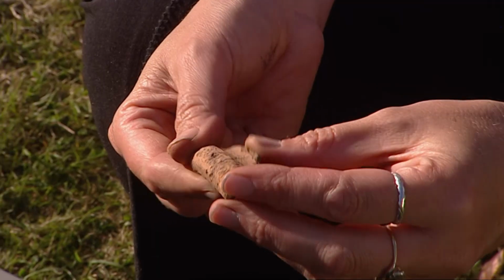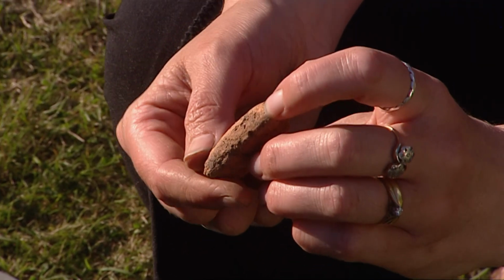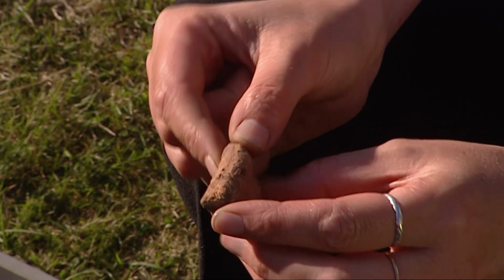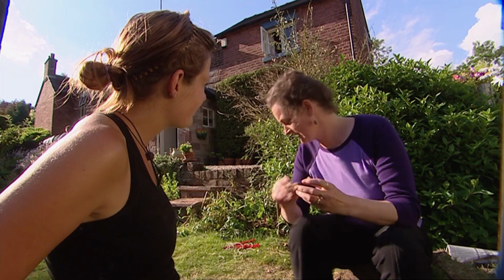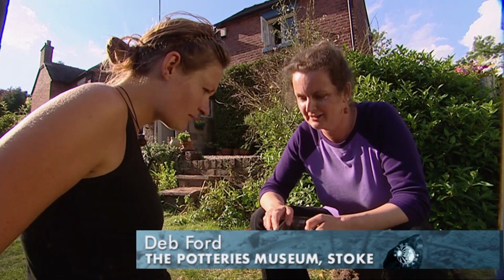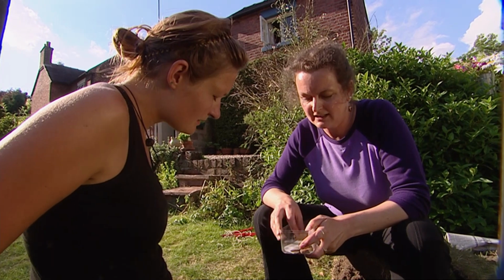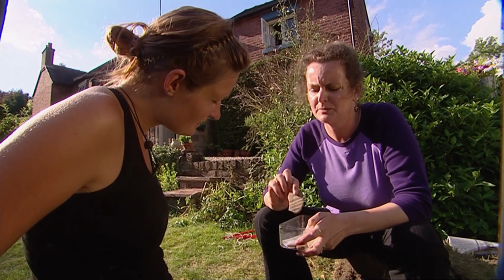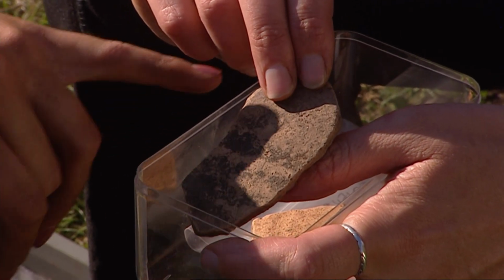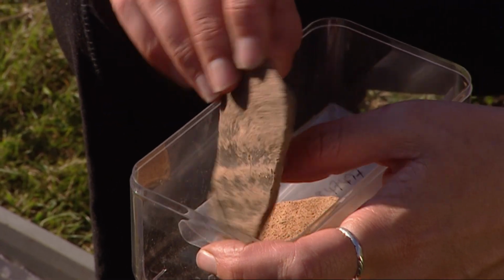What do you think? They are, yes. That's a storage jar or cooking pot. Okay. And it's 12th to 14th century. And it's good because on the big dig at this site, a few sherds were found in the test pit. This is the biggest piece. It's from the same sort of thing, a cooking pot or jar. Yeah, you can see the turning marks, can't you? Yeah, and it's, again, 12th to 14th century.